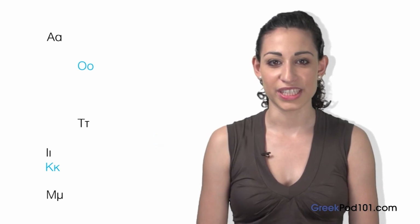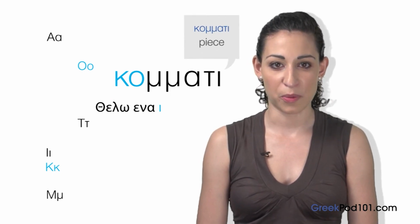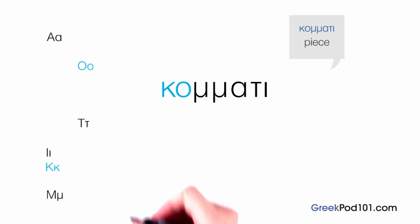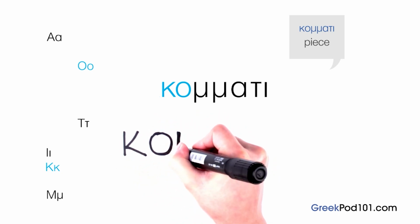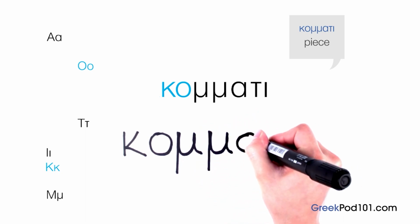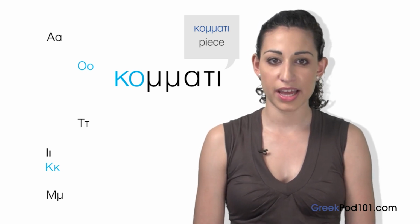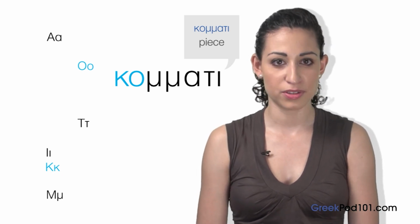Another word also useful in everyday communication is the word komati, meaning piece, as in θέλω ένα κομμάτι πίτα. I want a piece of pie. Let's write komati using all the letters we have learned by now. Komati. As you can see, in komati, the mi is doubled. This happens for grammatical reasons we explain in our language lessons on GreekPod101.com. You have been studying them too, right?